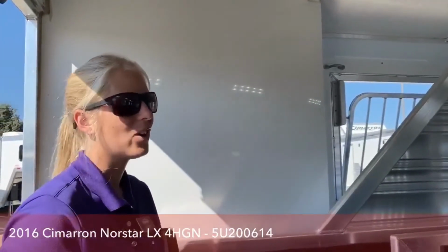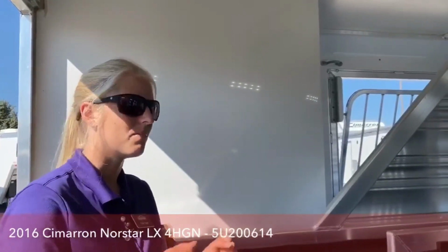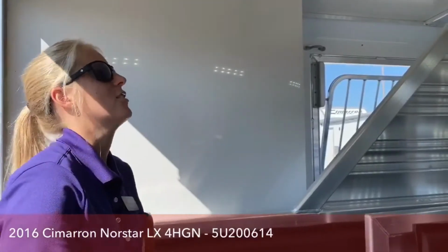We live in hail country, and although we just hope and pray every day that we don't get a hailstorm, these roofs can take a hailstorm pretty well. They've reported up to baseball-size hail without damage. So it's something that's really great to have on a horse trailer, especially if you live in Colorado.